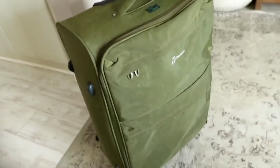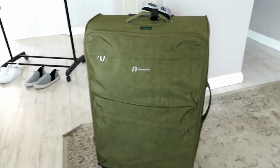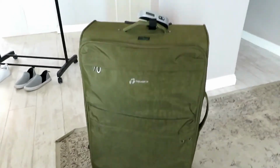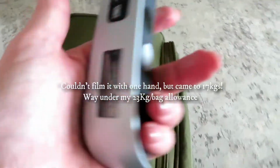So here's my bag already, and this is the first time I've ever used packing cubes. I definitely recommend them. They make packing so easy, but I just wanted to share with you how much this all weighs. Okay, so I tried to show you what the weight was, but that didn't work. It weighs about 17 kilograms, which is way under what I can take. I can take 2 bags, each with 23 kilograms. I really feel that this is a great way to pack, so do invest in cubes if you can.